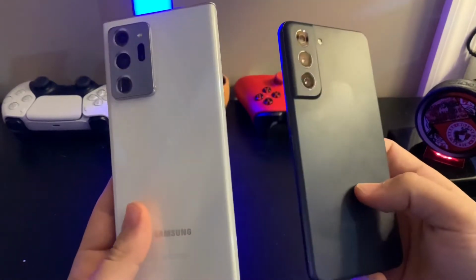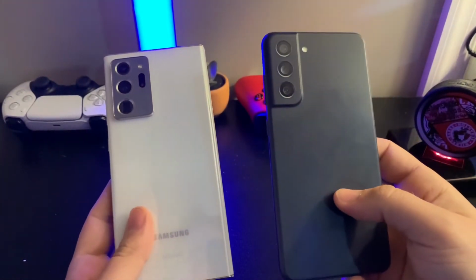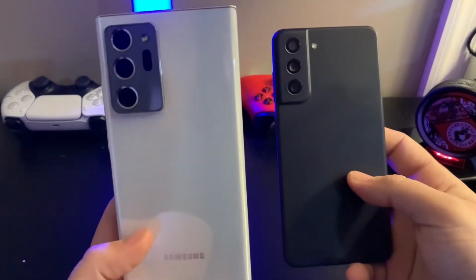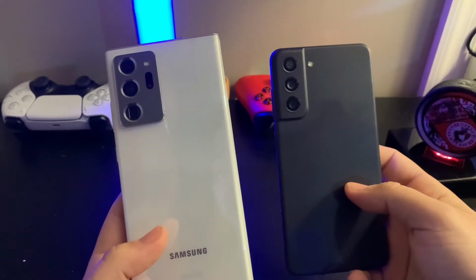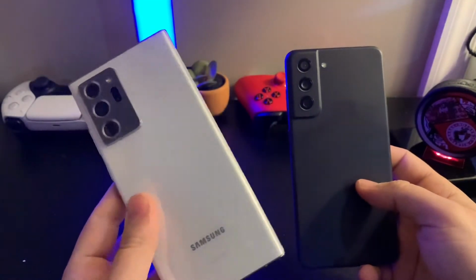But also along with the video recording, up to 4K video recording on the S21 FE, which is nice, again, at this price. Good to have. And then the Note 20 Ultra can go all the way up to 8K at 24 frames per second. I think most people will be using 4K or 1080p, but nice that this can do 8K. I do appreciate that.